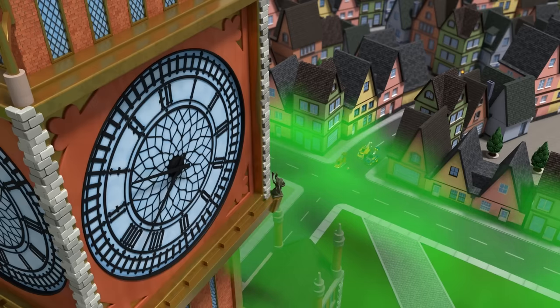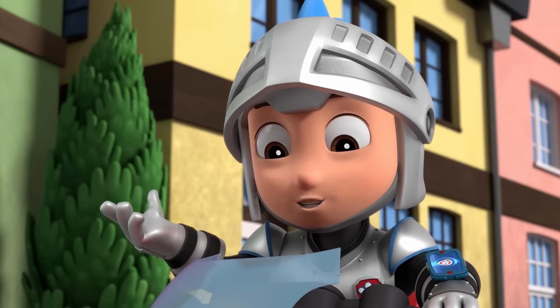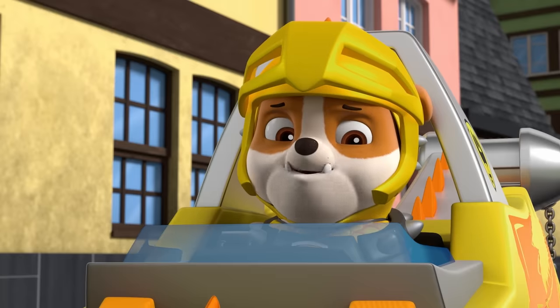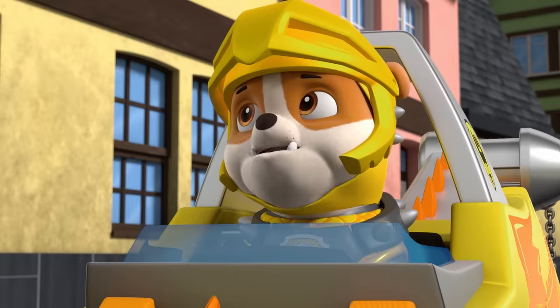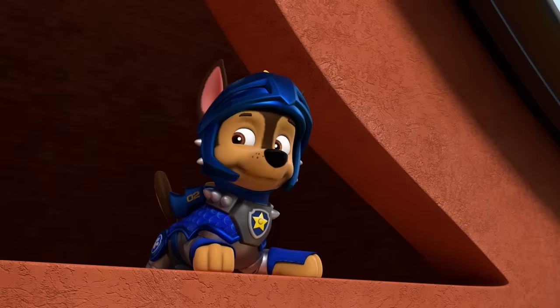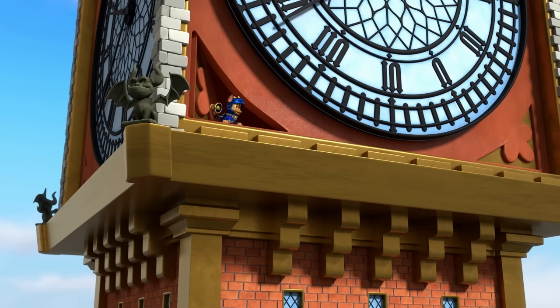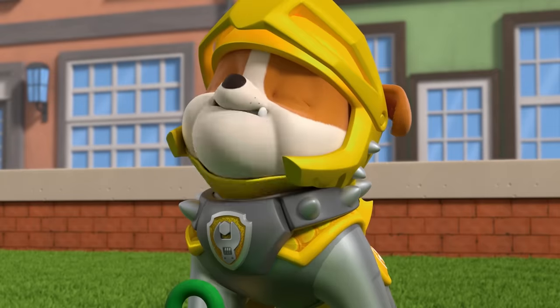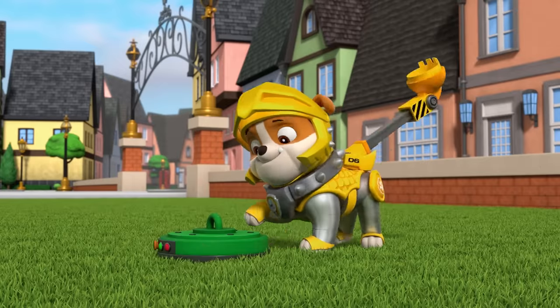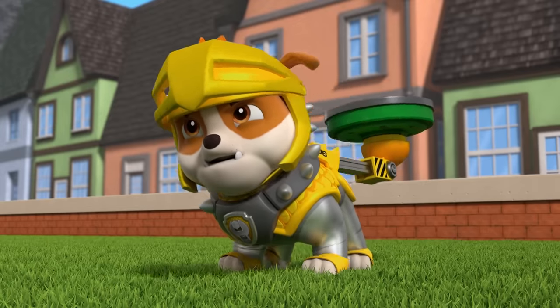The clock hands are nowhere near 12. We'll use the magnet to pull Big Benji's metal hands straight up to 12 o'clock. But how are we gonna get the magnet way up there? You're gonna catapult it up. Ruff! Dragon megaphone! In position, Ryder! Ruff! Catapult! Launch!